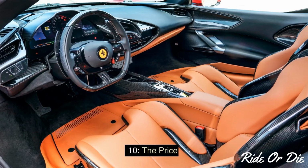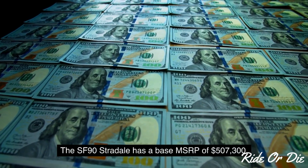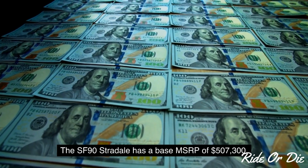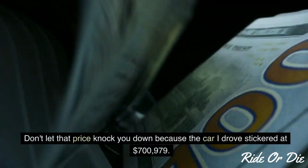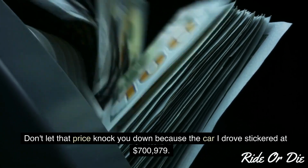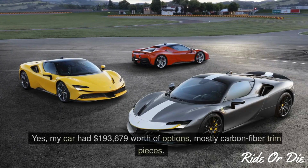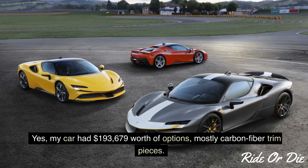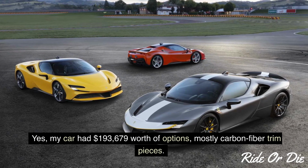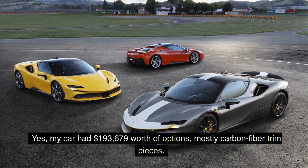10. The price. The SF90 Stradale has a base MSRP of $507,300. Don't let that price knock you down, because the car I drove stickered at $700,979. Yes, my car had $193,679 worth of options, mostly carbon fiber trim pieces.